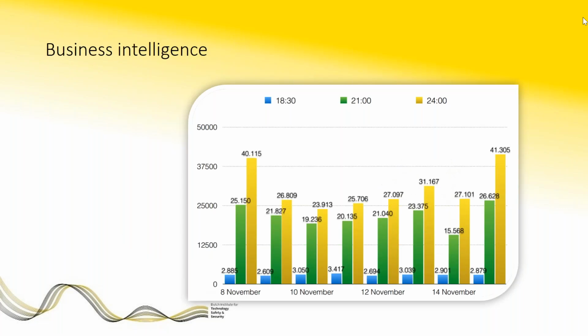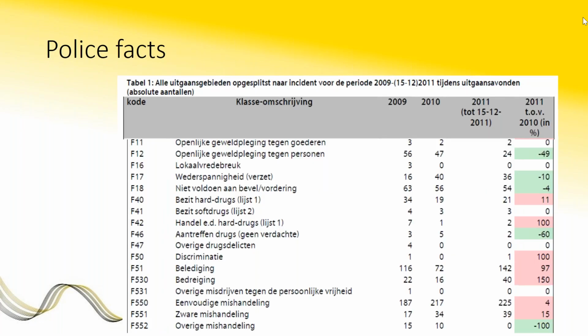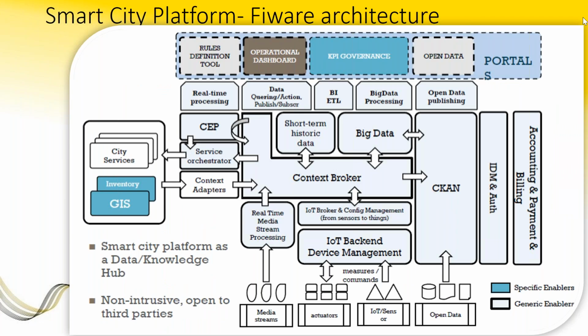We can also get business intelligence out of the system counting people. You will know how many people visited your festival in the first half hour or the first 3 hours, or the total of events per day. The origin of people, where they are coming from on King's Day Festival, police numbers, fights.